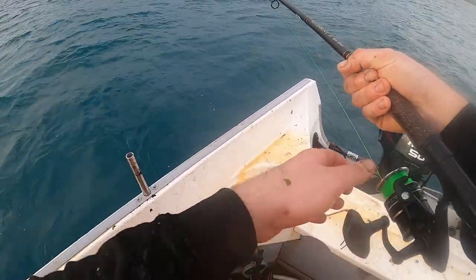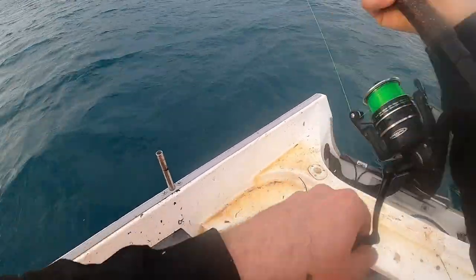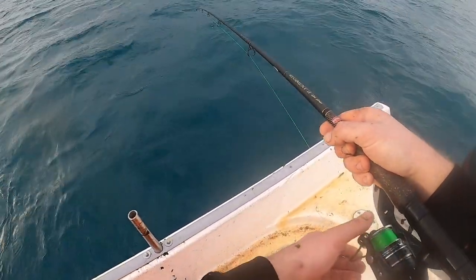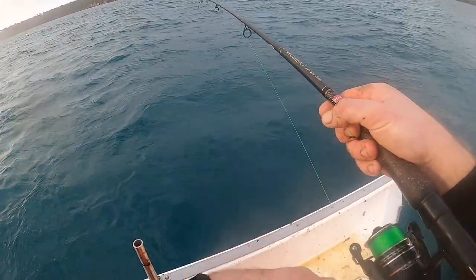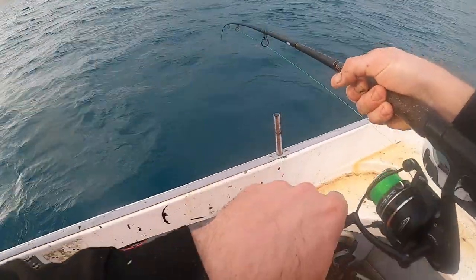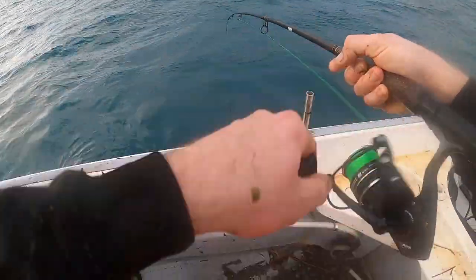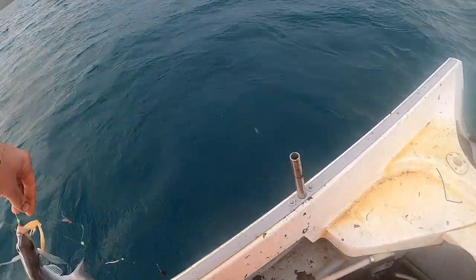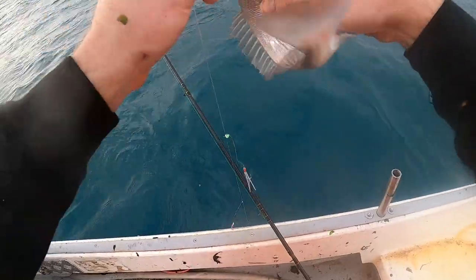Oh, fish on straight away, guys. No, he's come off. And he's back on, but playing around here. Tiny fish on. Oh, I want another wrasse now. Another bream, guys. They're all in lovely condition again.